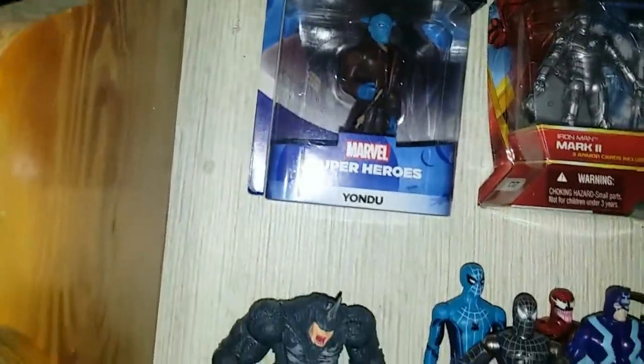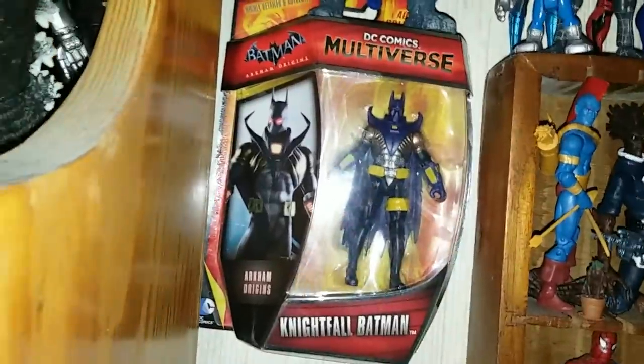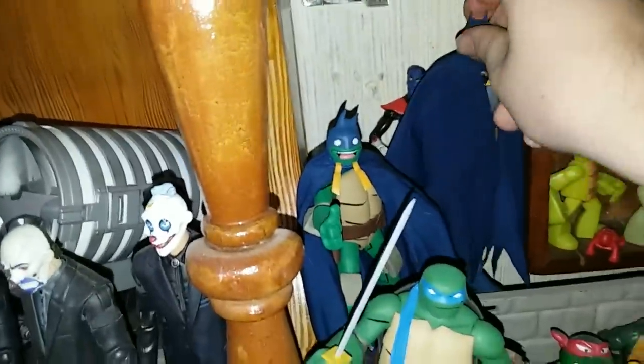Yondu, because that was like the only Yondu toy you could get back then. And then a Rhino. And then a Multiverse Nightfall Batman, Azrael. And then a, what was it, Kubrick Mr. Freeze. Then, oh no, he fell. This Batman. I really liked having this Batman kind of like perched right up there, and he likes falling now. There's a Nightcrawler down there, crawling in the night.